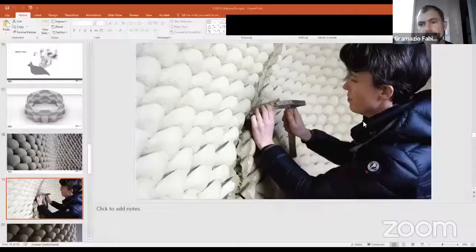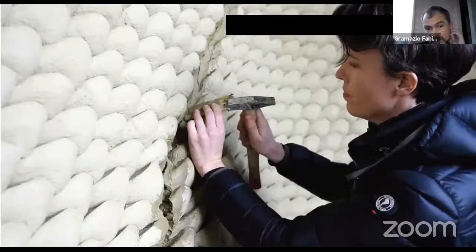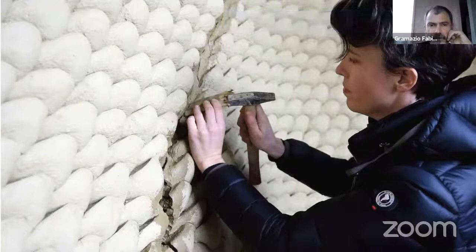By shrinking, let me go back to the presentation here, this image. By shrinking, it creates cracks. And the cracks are something that you have to live with. And the nice thing of this material is that you can repair everything. You can just model, insert fresh clay, and fill up whatever cracks you get.